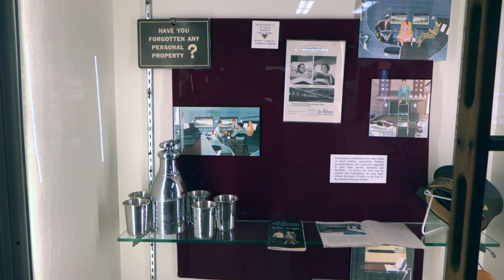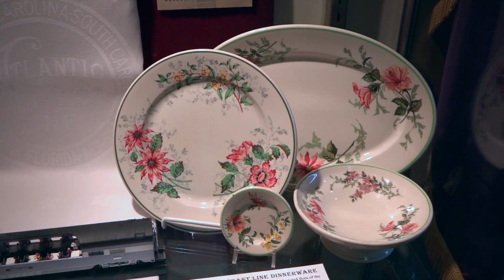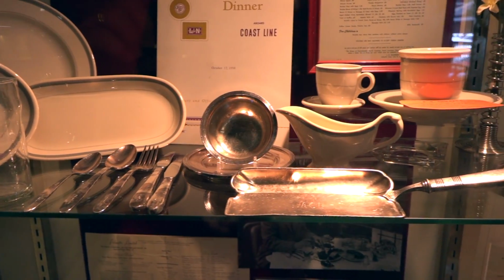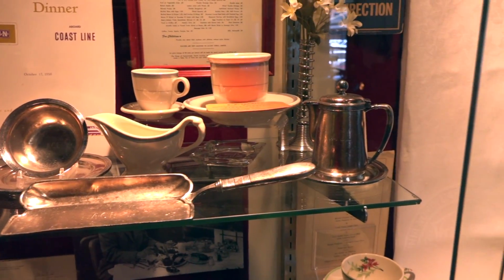Artifacts and descriptions of the passenger era. Dinner time on ACL trains was no hit-and-run fast food break. It was elegant, fancy, and delicious.